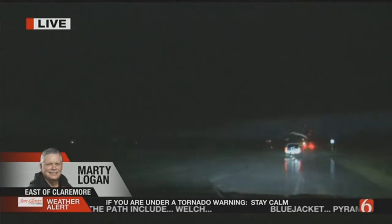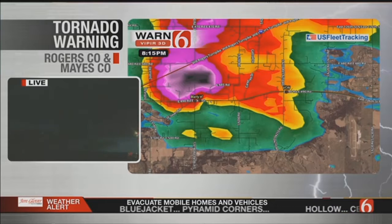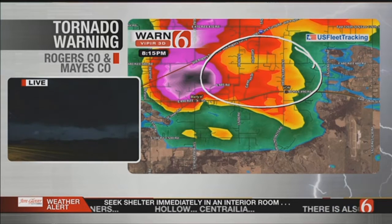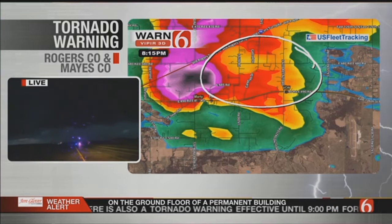To you guys. All right, thanks. Vaughn's on the leading edge of it. Vaughn, it kind of looks like it's wrapped up just on the north side of Highway 20 right now. Marty and Val have either hail core or, not quite sure what's going on right there. But Val is in the damage path of it right now.